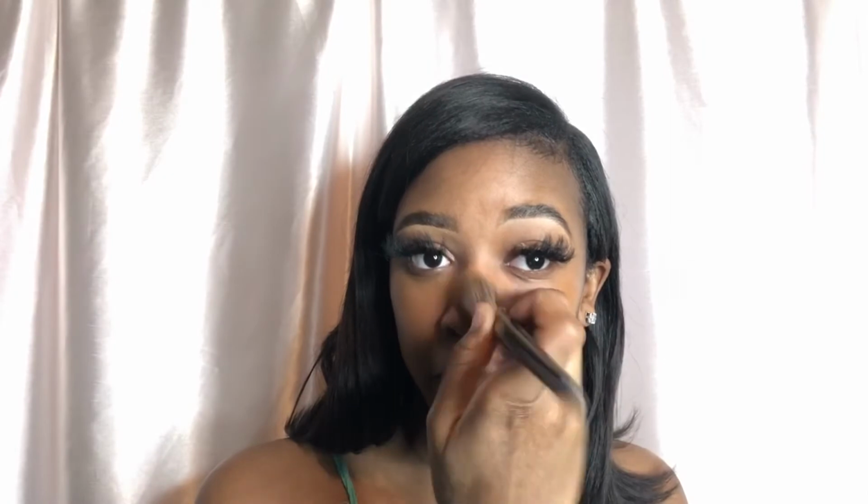Oh, let me show y'all what I'm using. This is a NARS foundation, the NARS Light Reflecting, Luminous Macchio. This is my foundation right here, y'all. I've been using this foundation for a while now. I was thinking about switching over and trying Fenty, but I had ordered this. I might change the foundation every now and then, but if I like a foundation, I'm using it for a while. It might be just my holy grail, my go-to. Forget all that constant changing. I might try it, but if I like it, I like it.